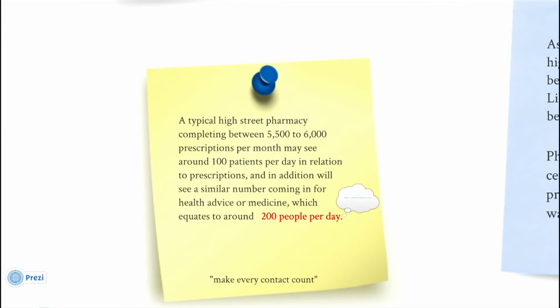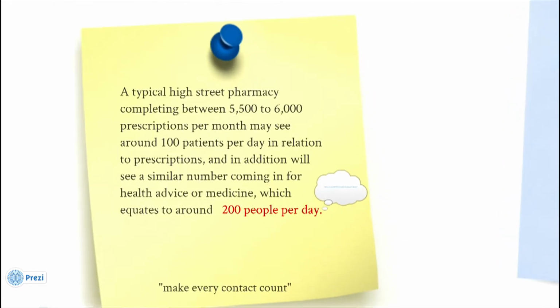How do those national numbers break down locally in terms of daily numbers? Your typical local community pharmacy completing an average of 5,500 or 6,000 prescriptions a month is likely to see around 100 patients or carers a day, thanks to those prescriptions, and a similar number coming in for health advice or to buy a medicine. All in all, around 200 people every day.